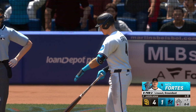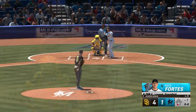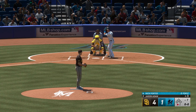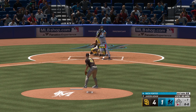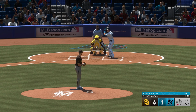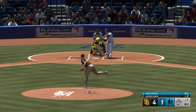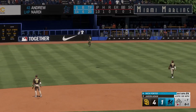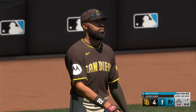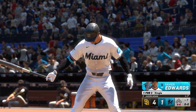Now it's the Marlins catcher, Nick Fortes. And that is out of play. The Marlins trailing by 3 here at the bottom of the 7th. Left field. Hayward snags it for the second out. The batter, number 9. Shortstop. Stepping in is the switch hitting shortstop, Xavier Edwards.